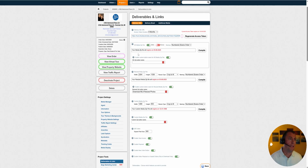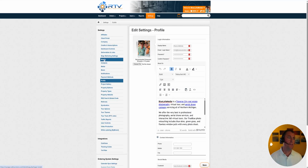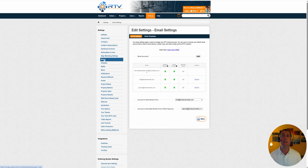Let's take a look at email templates while we're talking about that. So emails, this is great. This is a lot of stuff here. It's important for you to set this up. I can't stress this enough. If you don't see 6 out of 6, and you're using custom emails, you gotta see 6 out of 6. I highly recommend setting up two emails. One email is the account to send all the emails from.